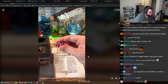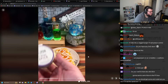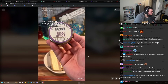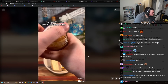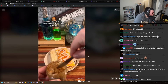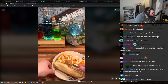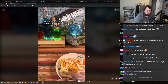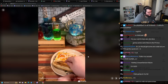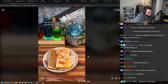All right, let's get wild. 13, chai spice. Full transparency, someone sent this to me and I did not read it close enough before putting it on the list. It's actually chai spiced peanut and almond butter, which honestly sounds amazing on its own. Masala chai is a popular tea and milk drink from South Asia, characterized by its distinct blend of aromatic spices. This almond and peanut butter is infused with those spices, which can include cinnamon, cardamom, ginger, star anise, and more. This would be delicious on a piece of toast. I don't know about on the sandwich, but that sounds good.